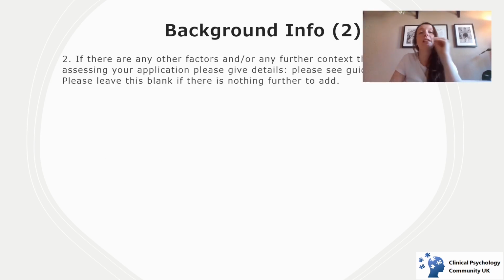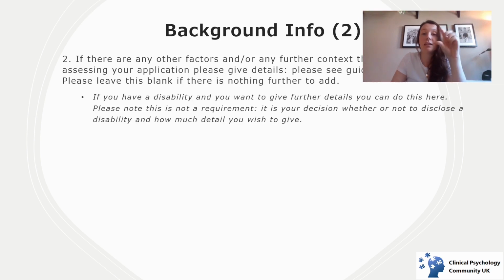The next question, there's if there are any other factors and or any further context that are relevant in assessing your application, please give details. And there are guidance notes as well. And leave this blank if there's nothing further to add. So the guidance notes are, if you have a disability and you want to give further details, you can do so here. There is no requirement to do that though, and it's your decision whether you disclose or not.